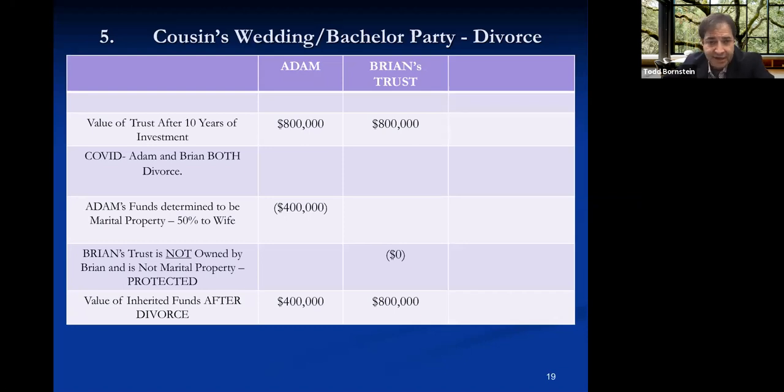There was $800,000 in each, and COVID hit, and Adam and Brian were both stuck in their homes, and their wives did not get along after being cooped up in their home together during the months of COVID. So they both ended up getting divorced. And as a result, half of Adam's property, because when Adam received his money 10 years ago, he commingled it with money that he earned while he was married. And half of that account is deemed to be marital property. And when he got divorced, he had to pay his wife half. So Adam is now left with $400,000.